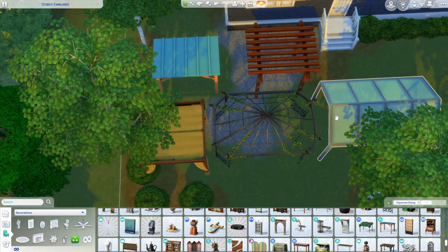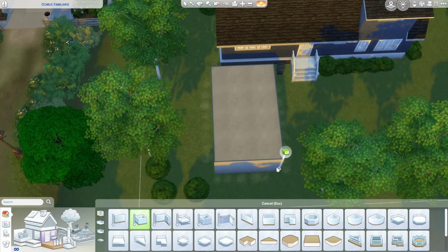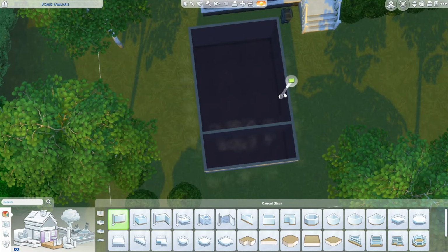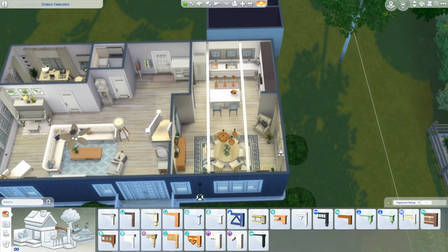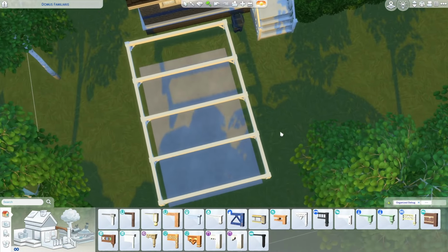Of course, we're going to build our own today. I'm going to start by building a room where I want my little pergola to be. I think that should be good. You're going to draw where you want your beams to be. I'm going to use the same ones I was using inside. I'll apply that everywhere, get rid of this, and there we go.